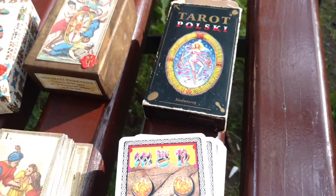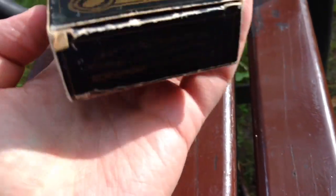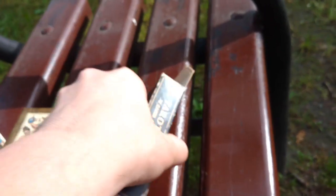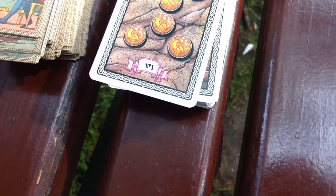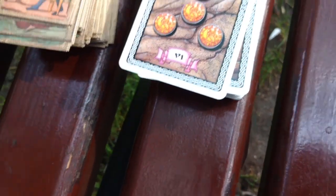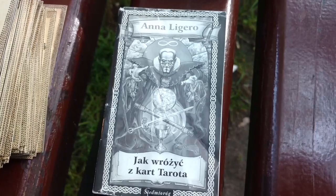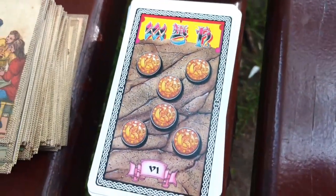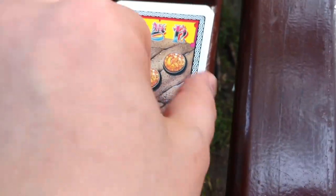And my last addition to the collection, I really was surprised by this deck. It's Tarot Polski by, where's the alpha? Okay, let me see. I forgot what her name is, but where's the alpha? No, she's somewhere. Oh. Anna Ligero. Okay, it's a very colorful deck. It's like a graphic novel maybe.